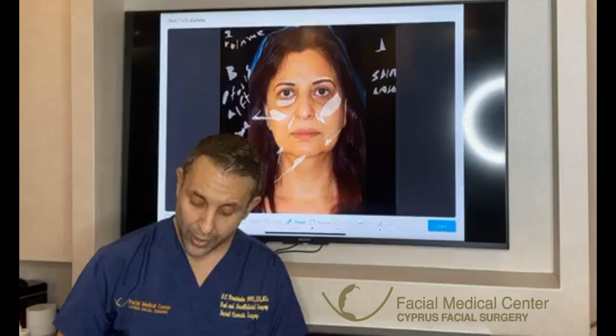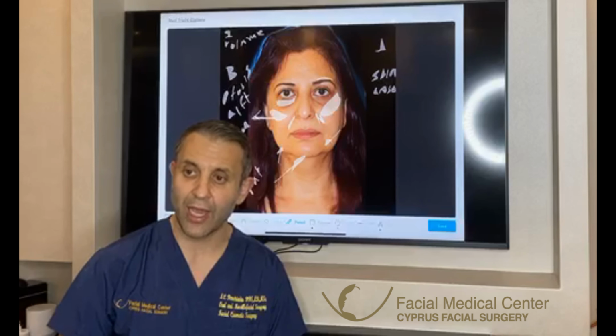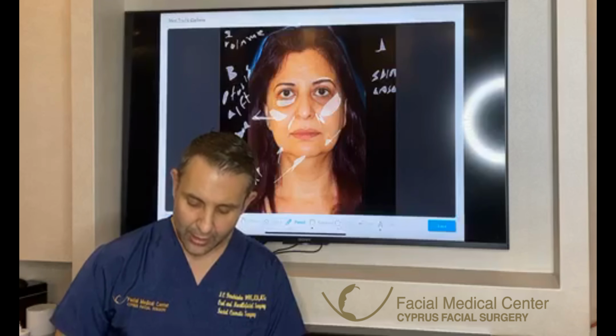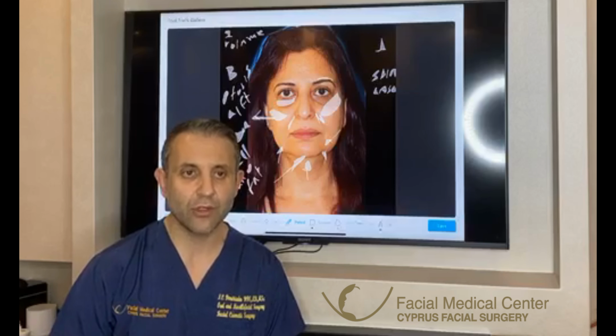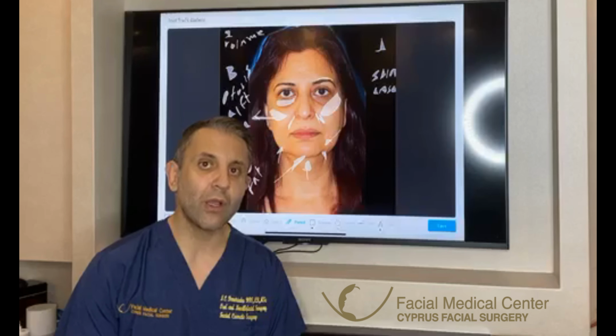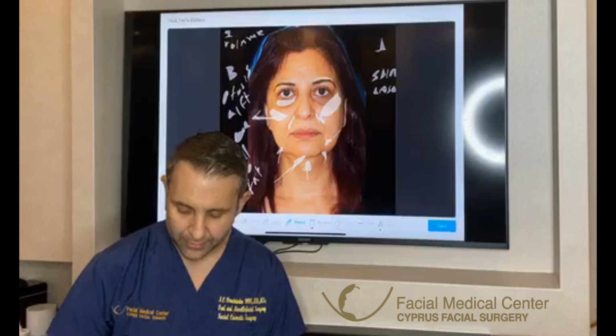Again, if you don't want to get the lift and you want me to fill in the volume depletion, I will improve the area of the eyes, I will improve the area of the cheeks, but of course the jowls will remain here, the chin-throat angle will remain there, and the lack of demarcation of the jawline will keep staying there. So that's how you do a consultation. You have to spend time with the patient and explain to the patient what should be done.